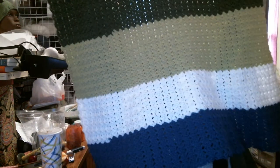So the blanket is almost finished, and as you can see, it is a nice size blanket for his twin size bed. And there's his Sonic Hedgehog blue and white, because he's a Sonic Hedgehog fan. And then we got all these greens, getting rid of a bunch of my green, well, almost all of my green acrylic yarns.